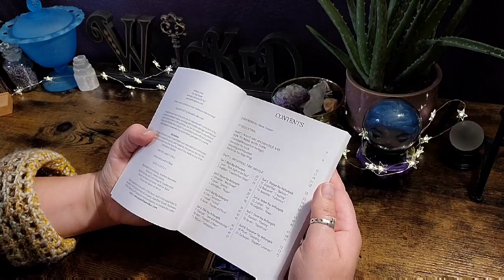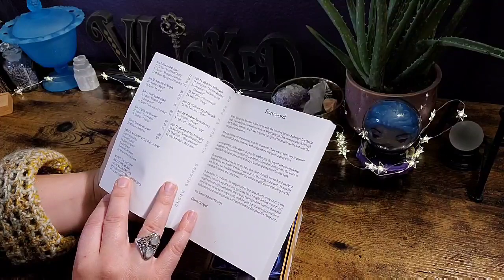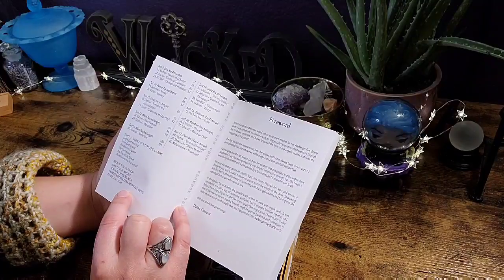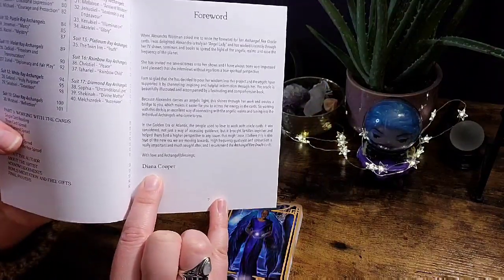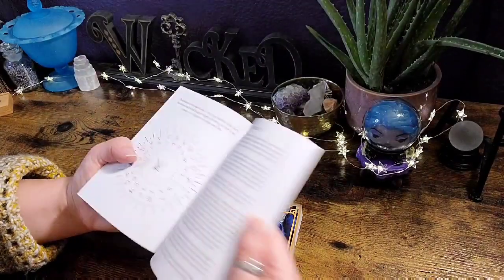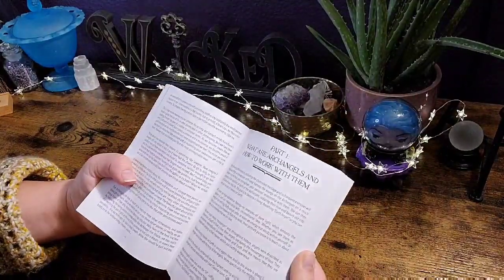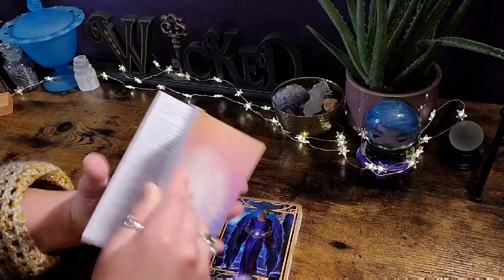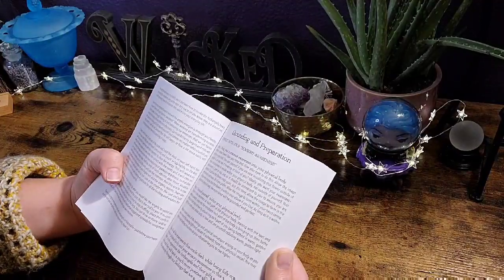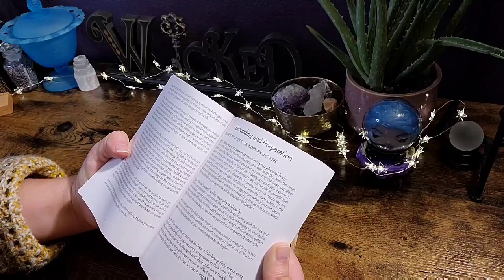And so we do have the different suits. Well, I don't need to go through all of them with you. And then we do have 6 spreads at the end of the book. And look, Diana Cooper did a foreword. Hey. Aw. All right, let me just real fast see if there's anything else that jumps out at me that we need to see. Just use it as you would a normal oracle deck, it looks like.